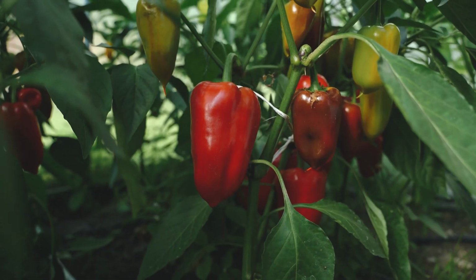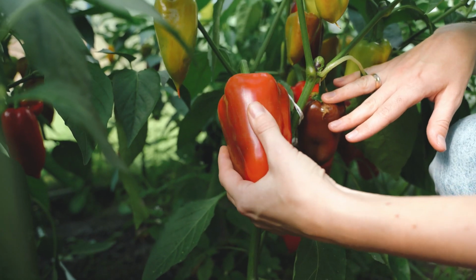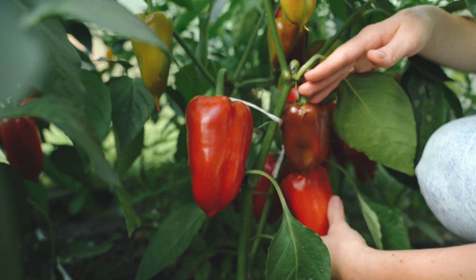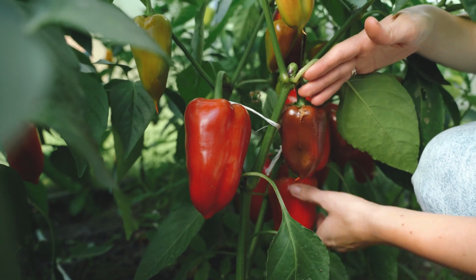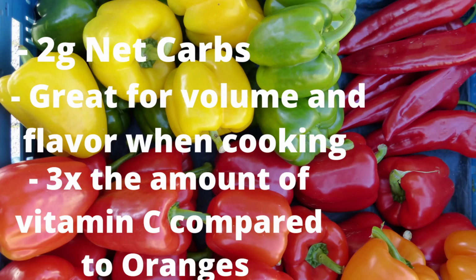Number 6 is going to be bell peppers. And bell peppers, that's going to include orange, yellow, red, and green bell peppers. So it's going to include all of them. So bell peppers, for the most part, are going to be 1.5 to 2 grams of net carb per cup. It is great for cooking. You can use it for so many things. It can help you add volume to foods, to plates, to salads, to any proteins that you're cooking.